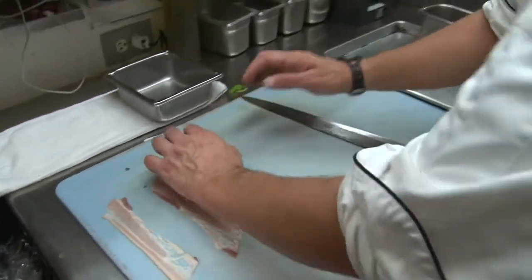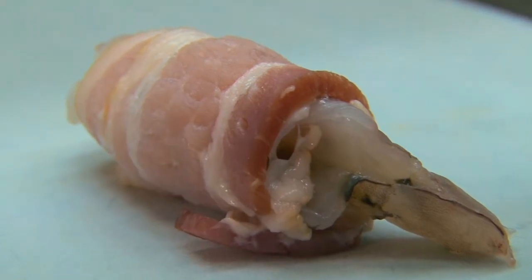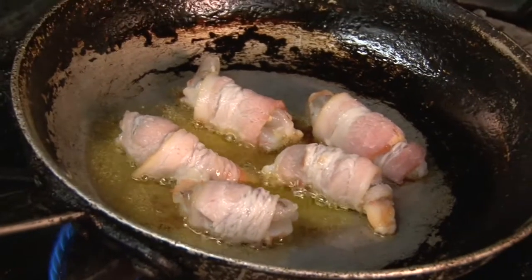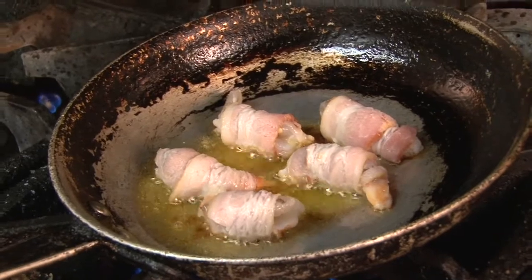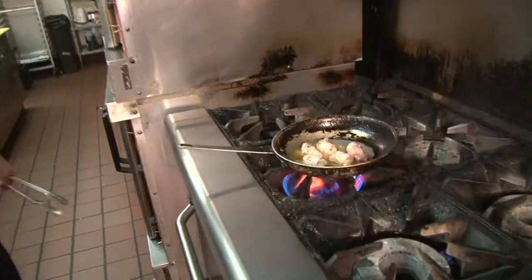Just like that. Wow, that's gonna be great. Just that easy. You do those, and then from there it goes into the pan. Just a little extra virgin olive oil, fresh black pepper, and we'll flip them, add a little butter, and then finish them in the oven. Take them out, slice them, and then serve them with a shaved fennel salad and some saffron garlic cream sauce.